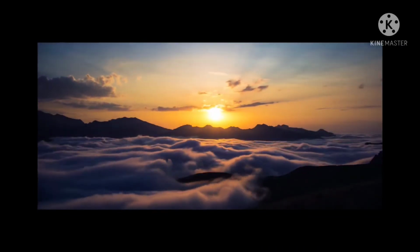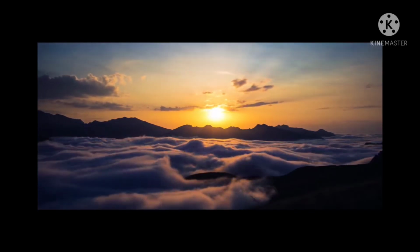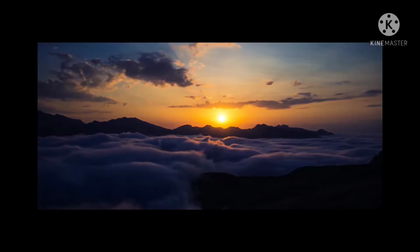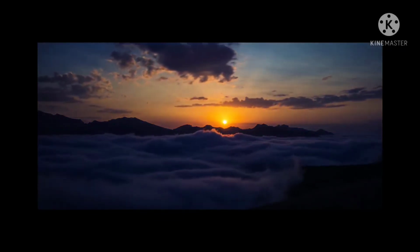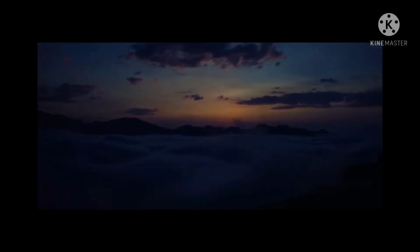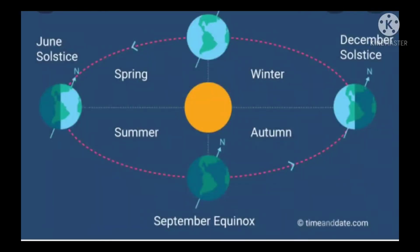Most people know that the sun rises in the east and sets in the west. However, most people don't realize that this is a generalization. Actually, the sun only rises due east and sets due west on 2 days of the year, on the spring and fall equinox. On other days, the sun rises either north or south of due east and sets north or south of due west. Each day, the rising and setting points change slightly.